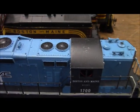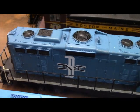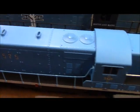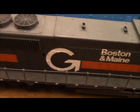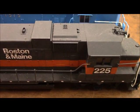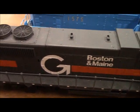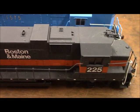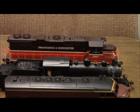Now, moving into the McGinnis era. Boston and Maine 1700. And then the next engine after that, the 1575. And last but not least, Guilford, Boston and Maine 225. And I'm still looking to get a Pan Am Railways engine so I can have the entire, or at least represent each era of the Boston and Maine, from independence to a slave of Pan Am Railways. So the only non-Boston and Maine engine I got right there, Providence and Worcester.